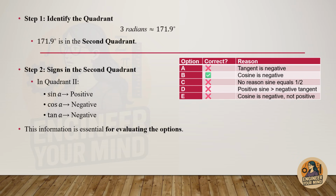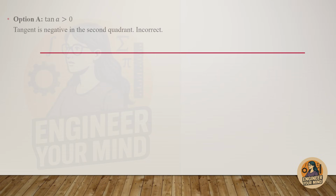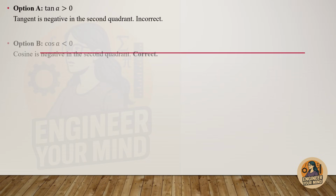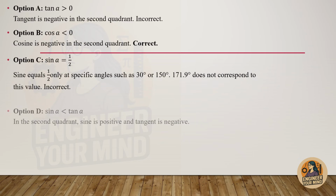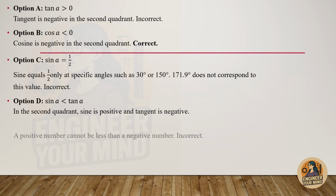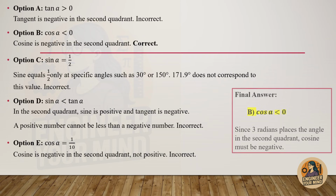Step 2. Recall the signs of trigonometric functions in the second quadrant. In the second quadrant, sine is positive, cosine is negative, tangent is negative. This is very important for solving the question. Step 3. Check each option carefully. Option 1. Tangent of A is greater than 0. In the second quadrant, tangent is negative, so this statement is incorrect. Option 2. Cosine of A is less than 0. In the second quadrant, cosine is negative, so this statement is correct.